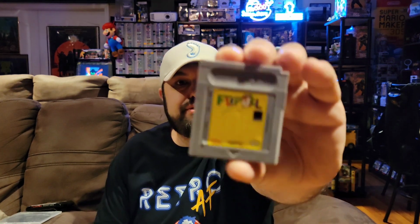So let's get into these Game Boy games. I love collecting for the Game Boy, so it's awesome to get quite a few of these this month. So I'll show you guys the first one.